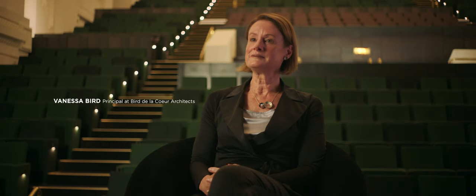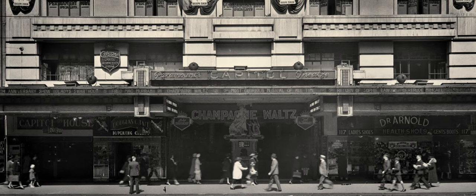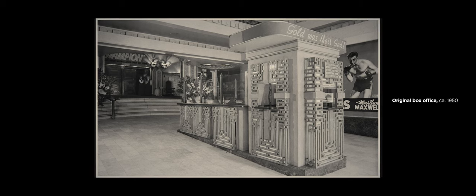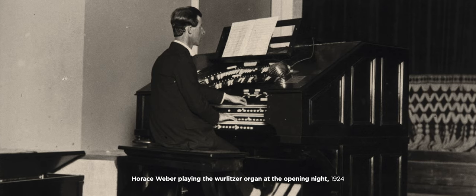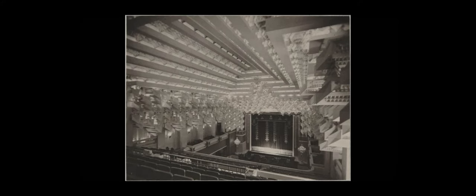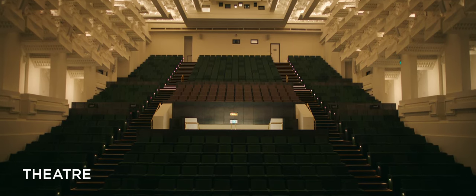So when the Capitol opened in 1924, it was an entirely modern concept. It incorporates both commercial uses for daytime and shopping and accommodation, but also for the evenings, it has the cinema. This sort of what we call now mixed use concept was incredibly modern at the time. Other cinemas followed. However, they were designed in revival styles, whereas this was designed in a totally contemporary style by avant-garde architects. The key feature of the building is the ceiling.